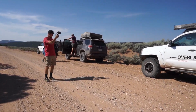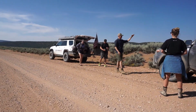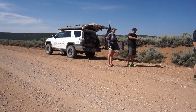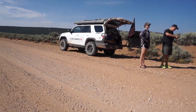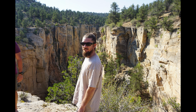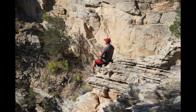Quick stop so Rustin could put up his drone and get some of those awesome shots he does. And Way was crazy, climbing way out on that small edge, and that rock was brittle. We were afraid, man, he could have gone down at any moment. But he says he did it for the gram.